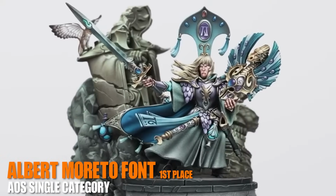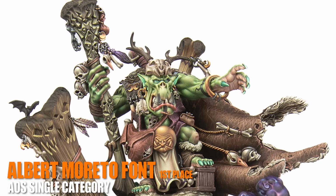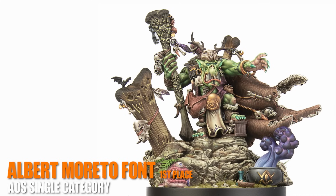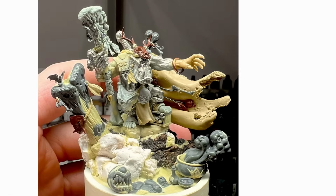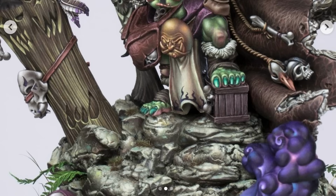Albert returned to the competition as well, and for the 3rd consecutive year is taking gold in this very prestigious category with his Orc Shaman. I wouldn't be surprised if he didn't invest more than 500 hours again, starting with the planning and the conversion, which you can see here. He even built a squig out of the lower side of a troll face. Crazy.